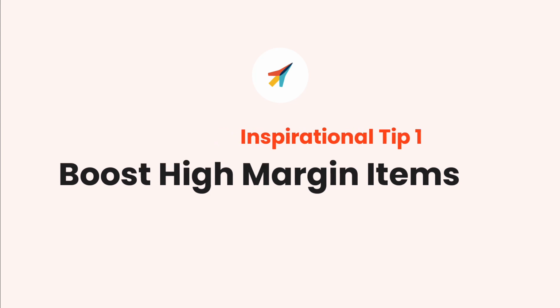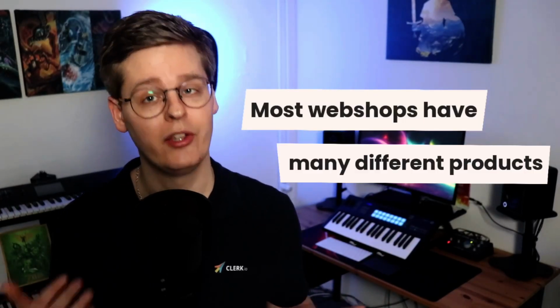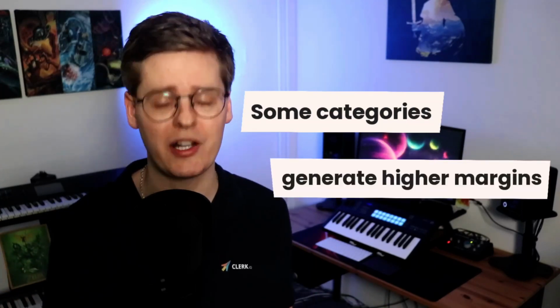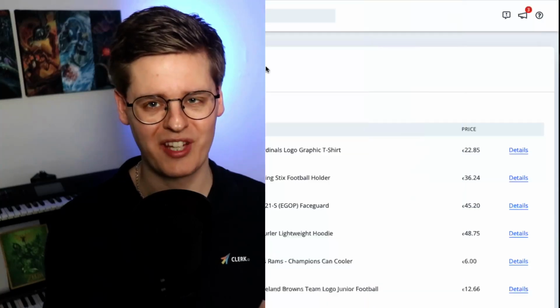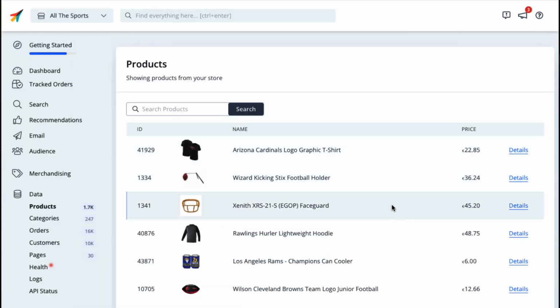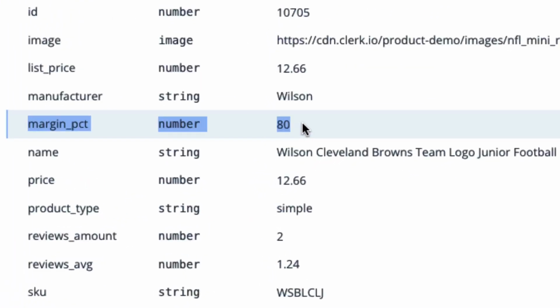The first example is boosting your high-margin items everywhere. Most web shops stock large quantities of different products, and as such, there will be some categories that generate higher margins compared to others. To implement this, start by making sure Clerk.io receives an indication of each product's margin. This can be a percentage or a number between 1 to 5 or anything else that tells the AI what the margin is relative to other products.